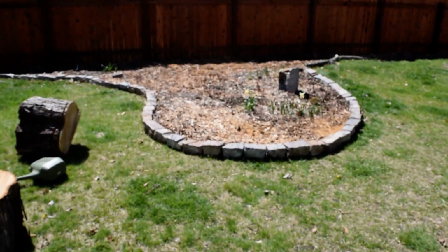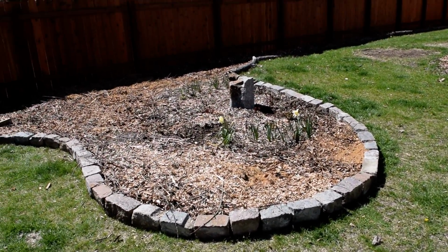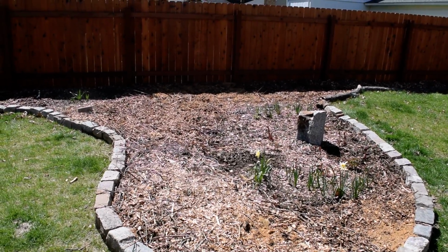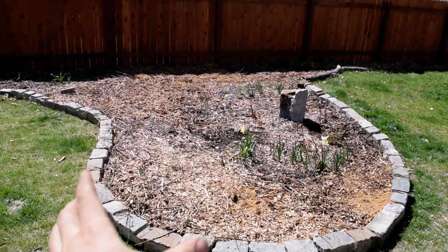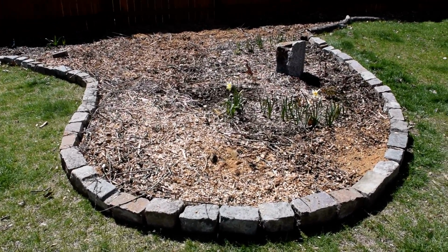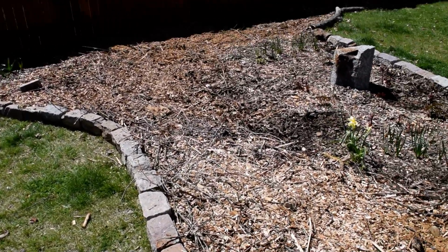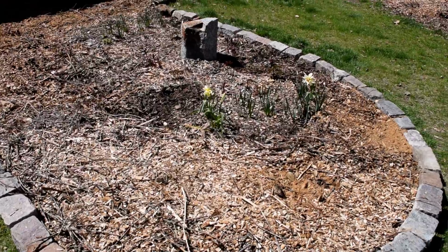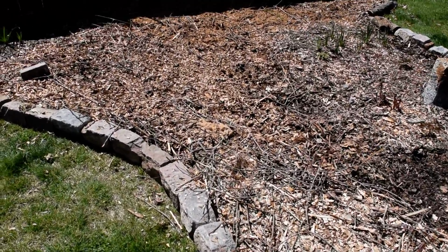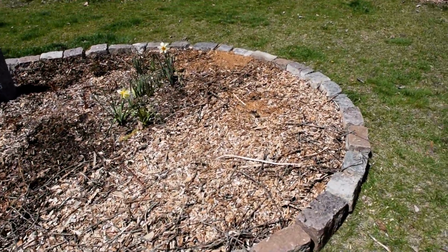Big work we got done today was expanding this bed. Now, this morning the bed ended about here, and now we've made it a bit wider and a bit longer. That is in part to make room for the currant bushes that are going to be planted in here. And we'll see what else ends up taking some of this area.